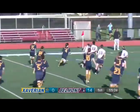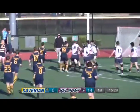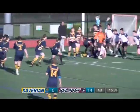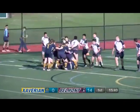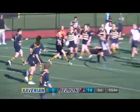Zavarian moves the ball out wide. Go down and get the ball out again. Keep Belmont under pressure if they want to gain any ground. Hard run up the middle. It's a great run. And Zavarian getting a few nice phases here.